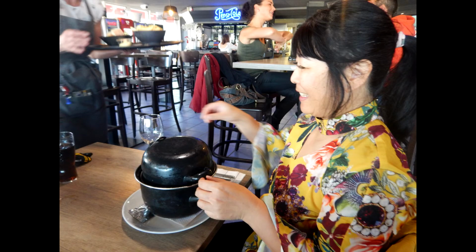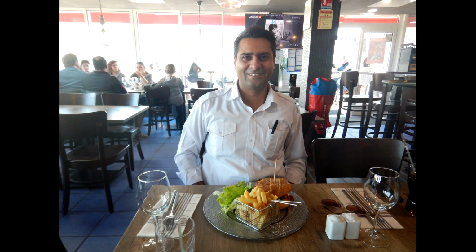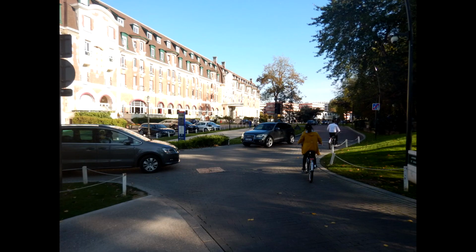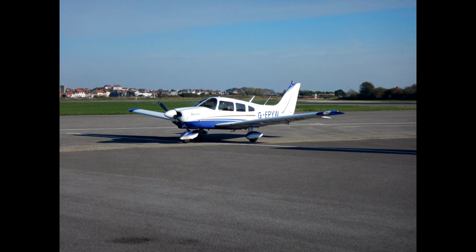And then Hannah enjoying some mussels. Mehran had a burger, and I had a burger too, although it was interesting because it was basically sunk into cheese. So after all that, we rode back to the airport and then flew back. And of course, I can't finish without having a picture of the aeroplane that we flew in, Yankee Whiskey.